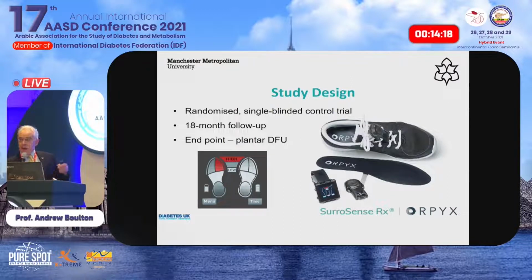And if you had recurrent high pressures during walking, the wristwatch would vibrate, and it would highlight the area where the pressure is too high. So the patient was either advised to alter the gait, and you can follow where the high pressure is, to alter the way they were walking, to reduce the pressure there, or to stop walking and rest.